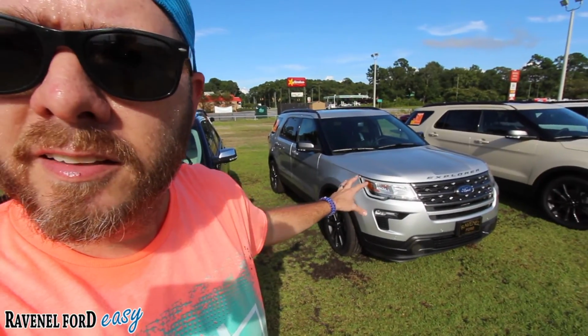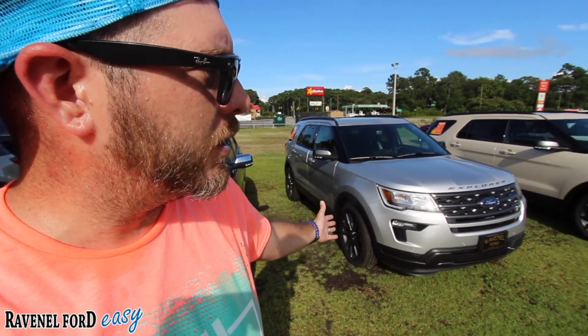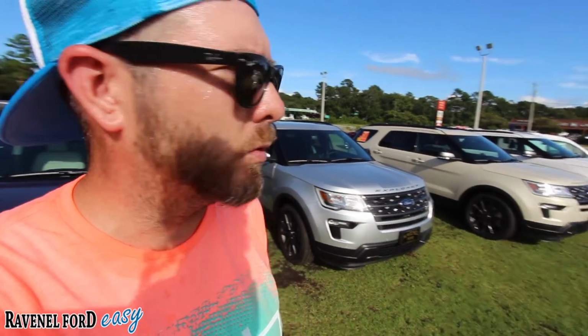Or if you want something a little different without that big horsepower engine but still a sporty look, there's an Explorer there with dark colored wheels. There's another one over there with some sporty wheels. The XLTs are great. That's what's always been nice about the Ford Explorer, and especially now in 2018 and 2019, is that Ford gives you a really nice price range from the mid 30s all the way up to the high 50s. So you got a lot of options there.